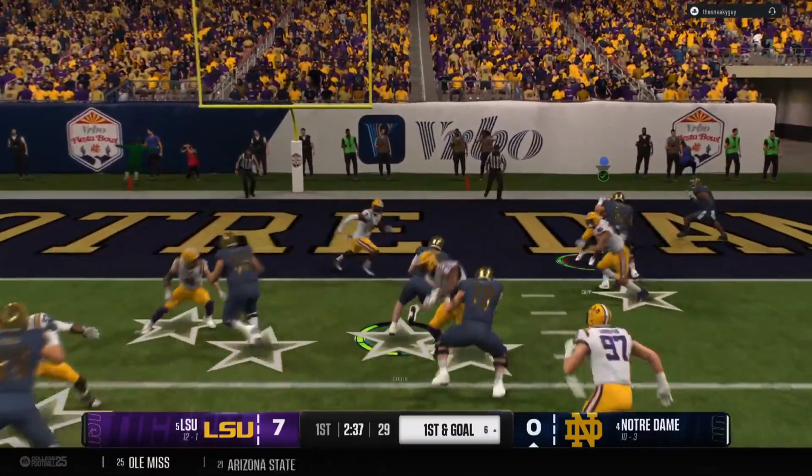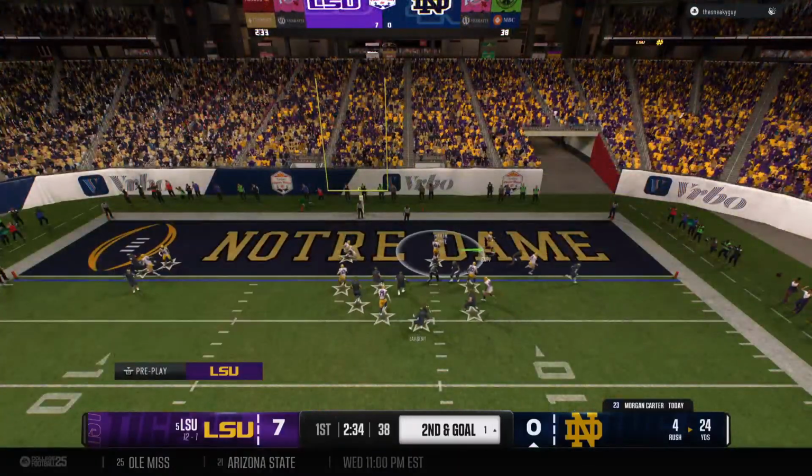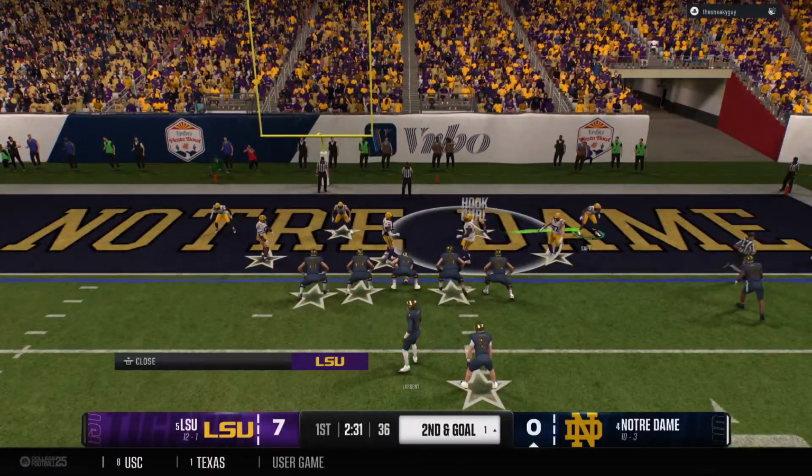They'll give it to the back. They finally corral him at the 1. Second down and goal upcoming.